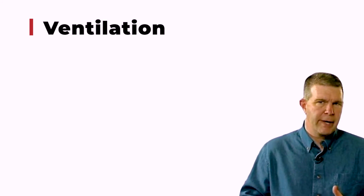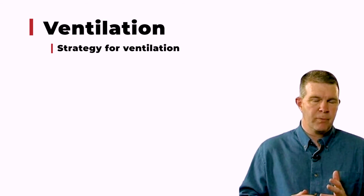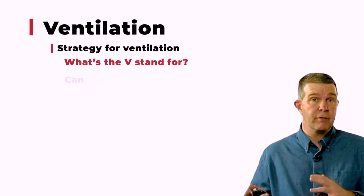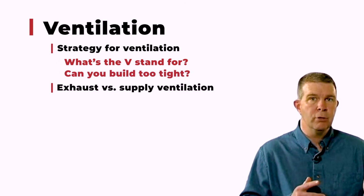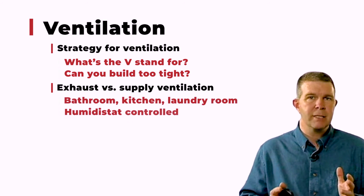With this ventilation strategy, we've looked at a lot of different things. We're looking at a balanced system. Why balance? Because back in the building science chapter, we talked about the difference of air pressure and what it will do. If we have differencing air pressure, air is going to move, and we want to know where it's going to move and how it's going to move. So we need to balance that system.